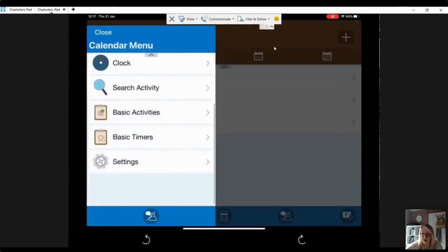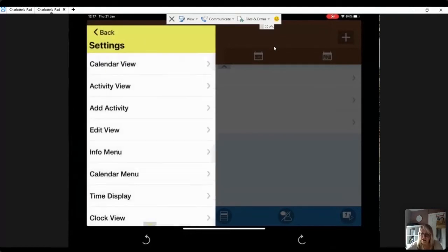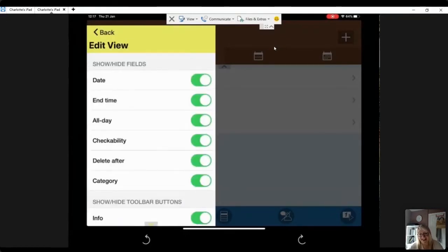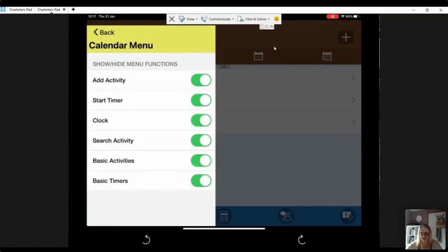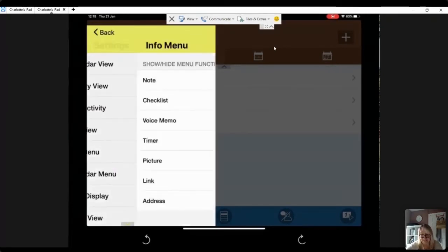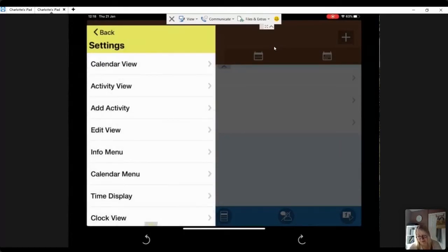With the settings menu, you can also set how it looks. So you can go into the calendar and adjust whether you want people to be able to scroll ahead, if someone will fixate on an arbitrary date 6 months in advance. You can choose to allow that or not allow that. You can choose whether people can edit activities, and whether you want all of these functions on there. So you don't have to have timers, you don't have to have basic activities, you don't have to have any of the info on there. If you don't want someone to be able to put the URLs in, you can just switch that function off, and switch off whichever function you want for the info menus, and that will take away that facility if you don't want someone to access that.